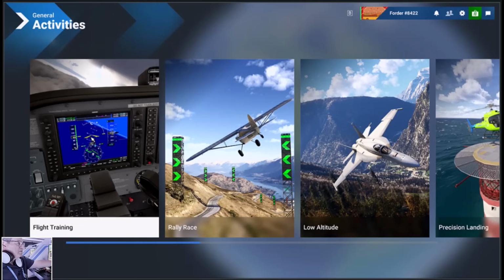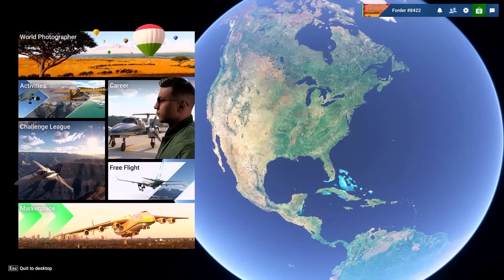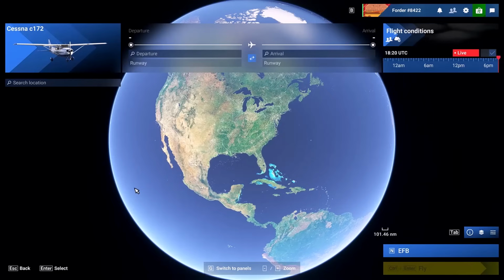Here's precision landing, and this is certainly an area that excites me too, because I've been doing my helicopter series on Udemy, and I've been also doing some Twitch streams on the helicopter series. So this is going to be awesome. These different areas, I'm not going into those at the moment. It depends how much time I have and how much footage I can actually film here. But I'm going to go into Free Flight and just see what that looks like. This is where most of us would go most of the time.